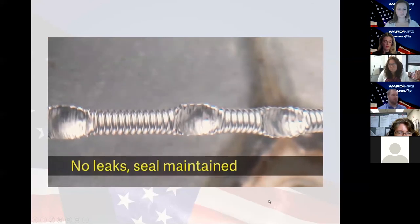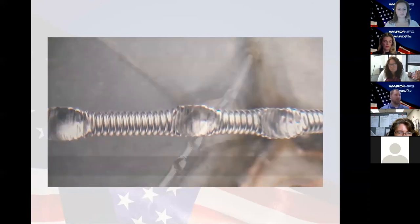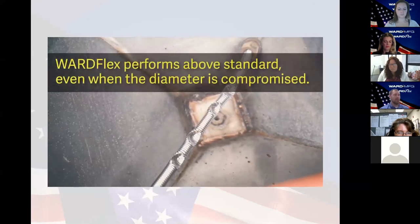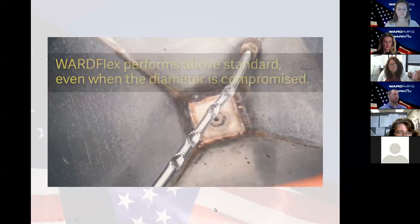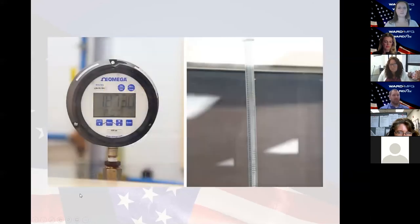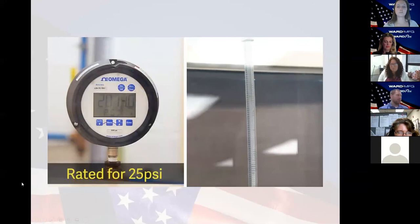This is done on a pretty regular interval here for all sizes of tubing to make sure that we don't have any issues with the material or the welds. And again, you wouldn't expect to see anything like that in the field unless it's some kind of freak occurrence.